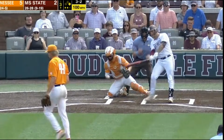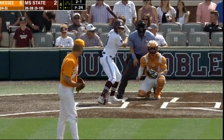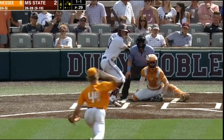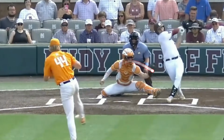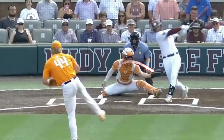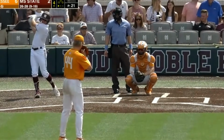And it's more than just his velo. Look at the movement on some of these fastballs. These things run like crazy, which is what I would do if I was ever in the batter's box against him. I mean, look at the movement on this 100-mile-an-hour two-seamer. I put a tail on it so you can see how much that thing moves. This is absolutely insane.